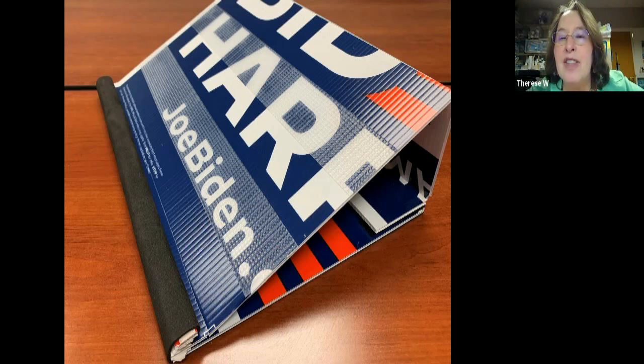Then this, I discovered, is called cat tongue tape. Oh my gosh, this is wicked cool, but really expensive. It's a non-slip tape that you can apply to the surface of corrugated plastic. It will grip onto whatever you put on it. It's probably the grippiest tape I've ever had.